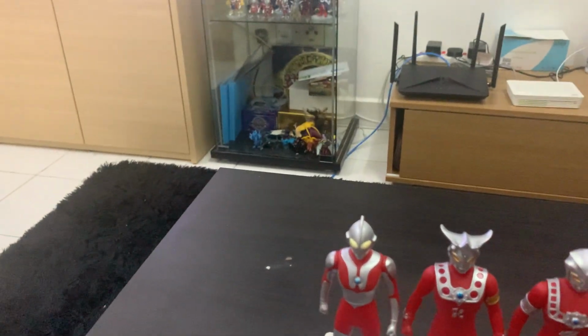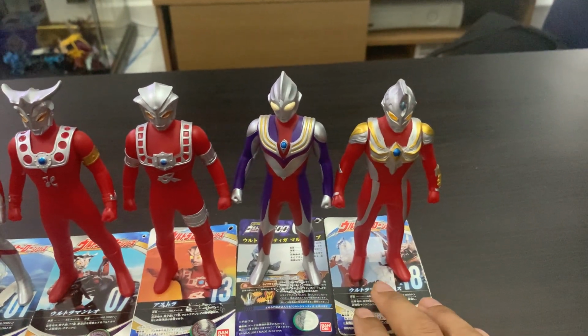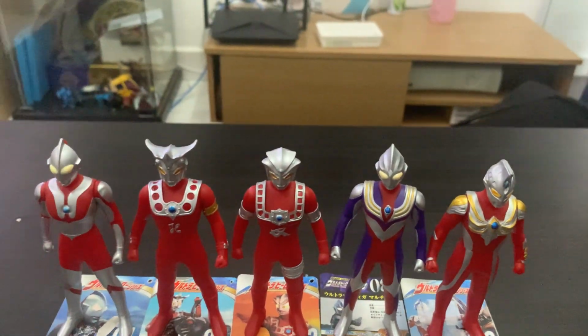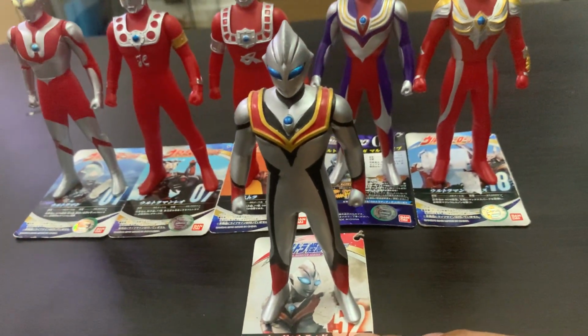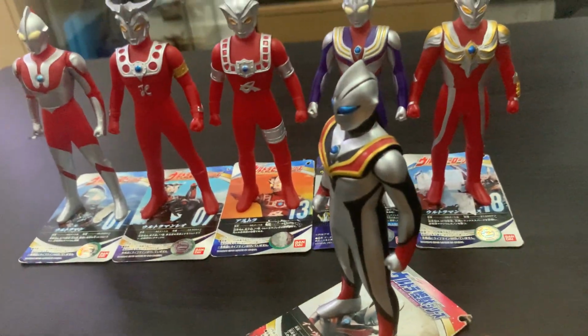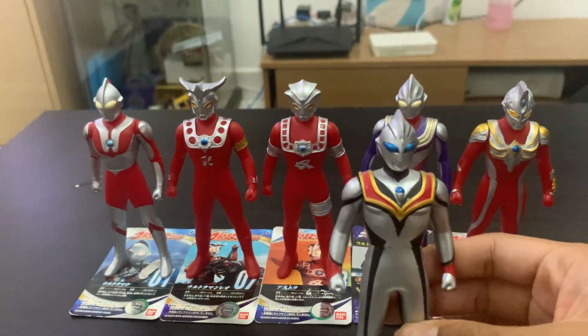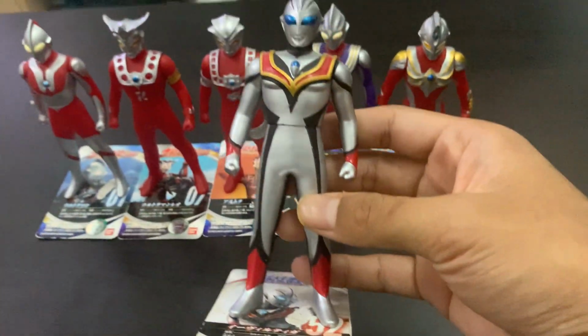Okay, put you here. Oh, so there it is. Chuck, chuck. And then the next Ultraman that we have is his enemy. Ba-dam! Tiga Chaos. Chaos. Evil Tiga. I don't think it's called Chaos, it's Evil Tiga. As you can see, it's a bit fatter compared to the Ultraman, but design-wise, definitely more beautiful.